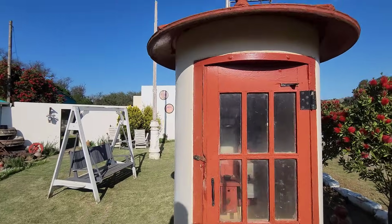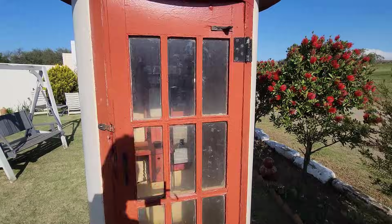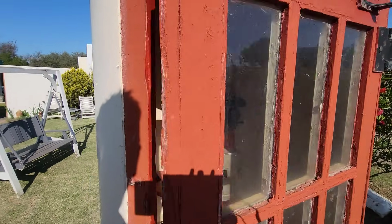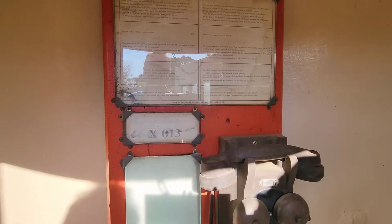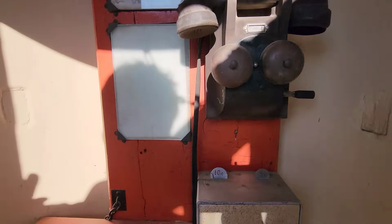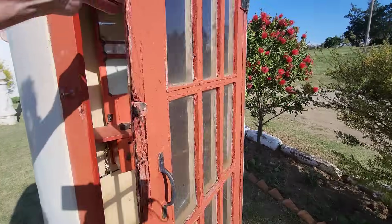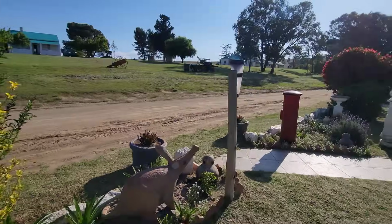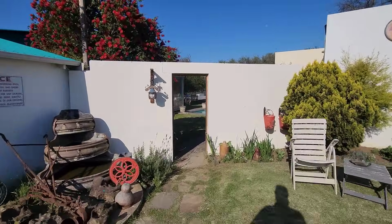So the telephone booth is amazing. Okay, it's closed. Fantastic. There's still a telephone in it. Look at that. X013. Crazy.